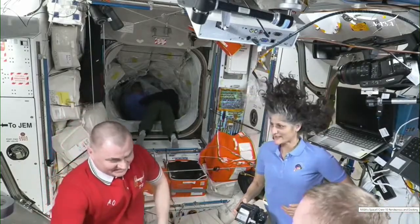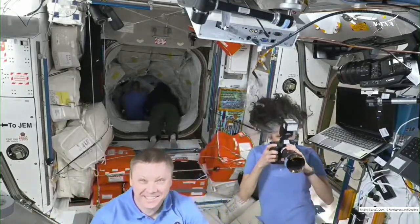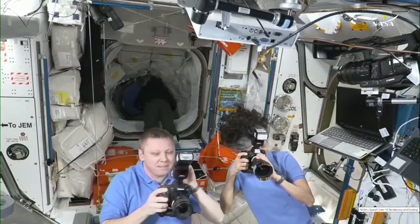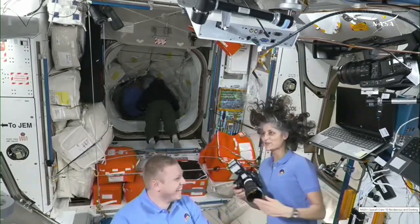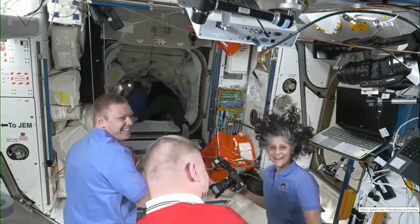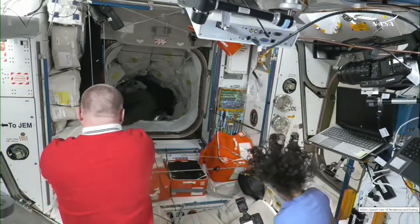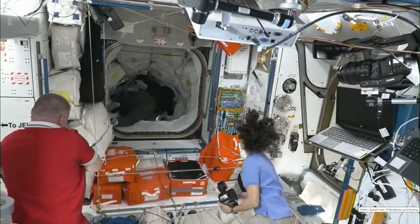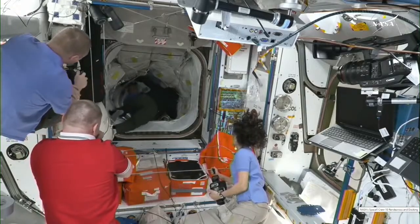Wilmore is now working through those procedures. You can see he's wearing gloves and inspecting the area for any debris. This is a very carefully choreographed set of procedures that he's undergoing right now. Yvonne Wagner and Suni Williams are photographing each other, of course, but the cameras they have in tow, some will be used for engineering purposes to photograph and inspect some areas of the hatchway. These will be sent down to the ground and analyzed by engineers to make sure that everything is good. Part of the standard procedures that are necessary for opening up the hatches.